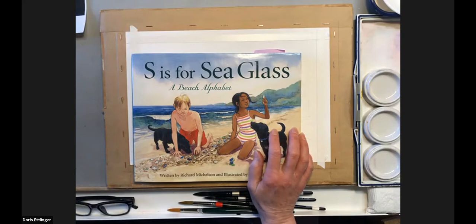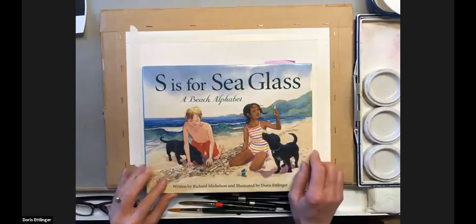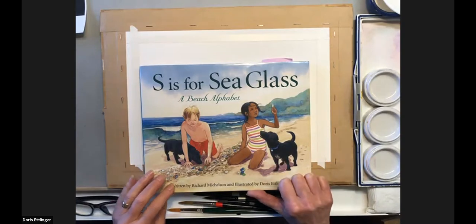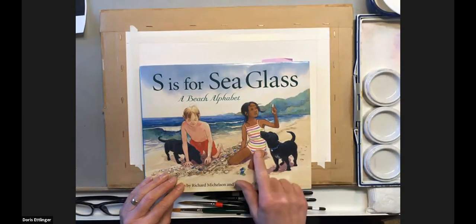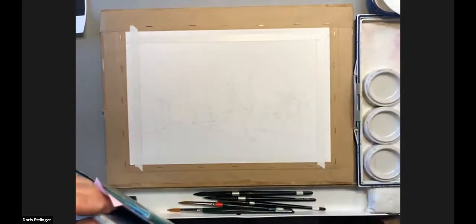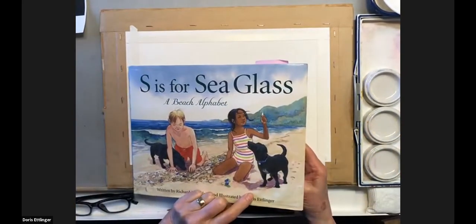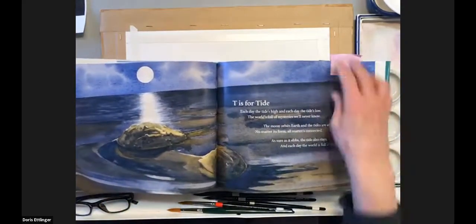Thank you. And here's one of my books for Sleeping Bear Press. I use watercolor on hot press paper, and then I follow up with some colored pencil at the end. And this is my dog, Bruce Wayne, and he appears twice here. This was a book of poems, alphabetical, of course. And so for the letter T, T is for tide.